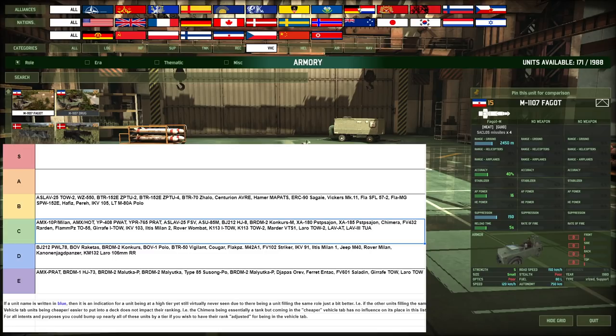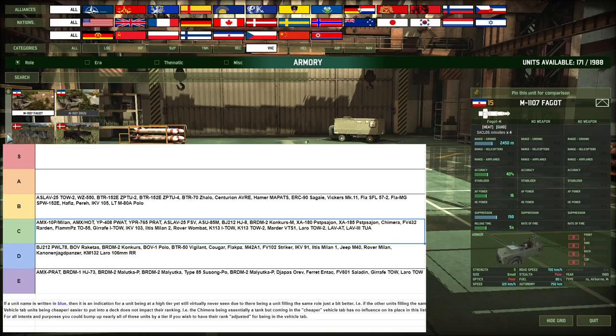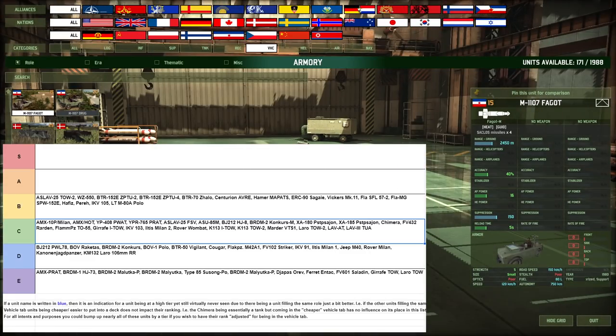M1107 Fagot. It is only 15 points. The Milan 1 is 20 points, for example, for the same range, but one more AP. I would definitely say it's better. Let me actually check what the missile speed is. It's slower than the Milan. It is only 15 points, but I wouldn't really bother with this thing, because you're just gonna tickle vehicles.